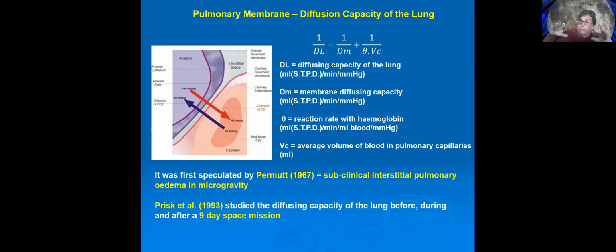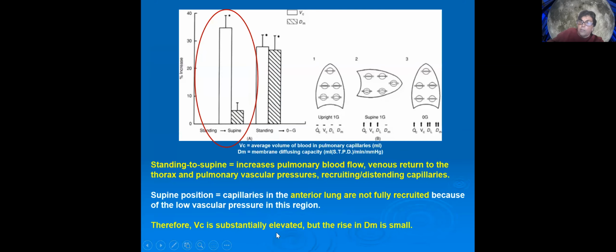Oh, but if you have this shift of blood to the upper body, maybe you have a kind of pulmonary edema of the pulmonary membrane. So it was in fact speculated by Permutt in 1967, and it was tested almost 30 years later in a 9-day mission in space. And the results are interesting.